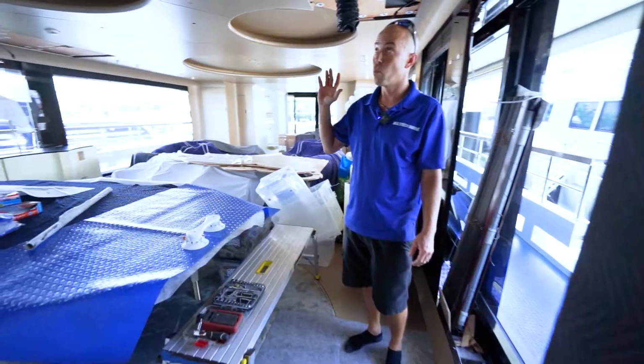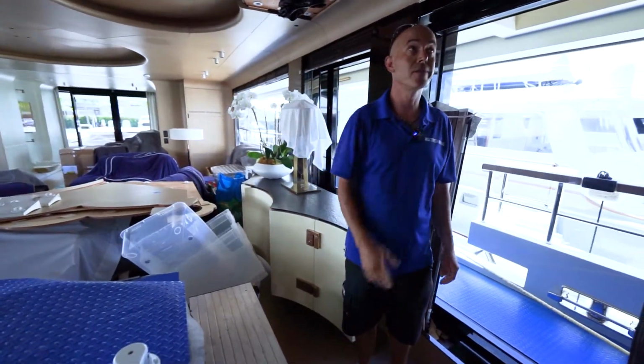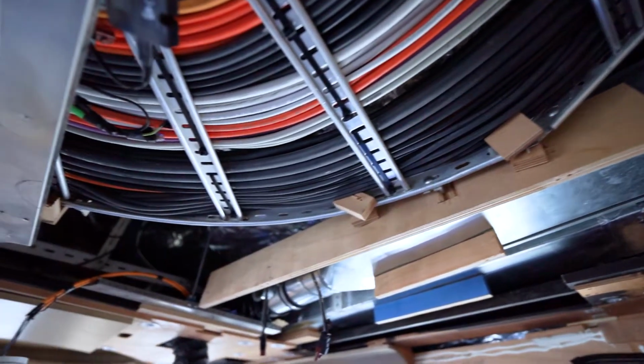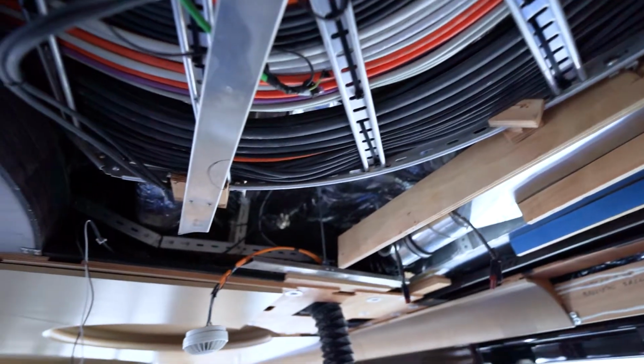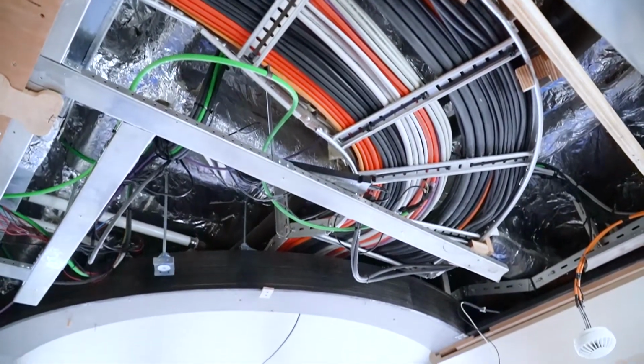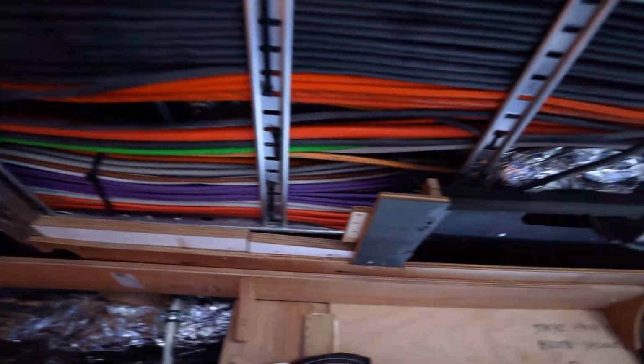So some of the work that this boat required was that all of the AC lines be re-insulated. So we've gone above the headliner and are changing out insulation. Again, removed all the headliner panels, stowed everything safely, and are just putting new insulation up to stop any condensation leaks that they were experiencing on board.